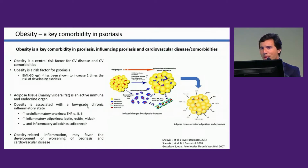Obesity is probably the main comorbidity in psoriasis. It's important in influencing psoriasis, but also a very important comorbidity influencing cardiovascular disease and all the other cardiometabolic comorbidities. This is due to the fact that the adipose tissue, mainly the visceral fat, is an active immune and endocrine organ, and obesity is associated with a low-grade chronic inflammation.